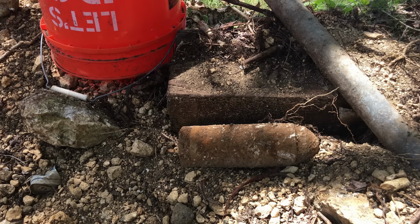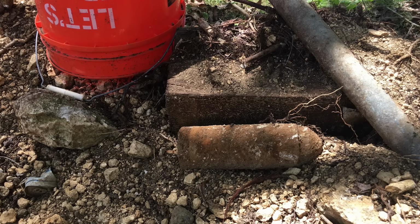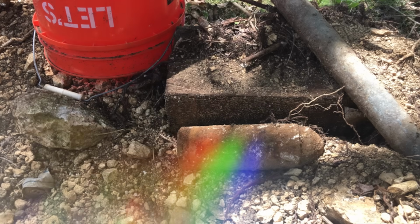I found this while clearing the yard. It weighs about 6 pounds and the area has some World War II history. Could this be something dangerous?